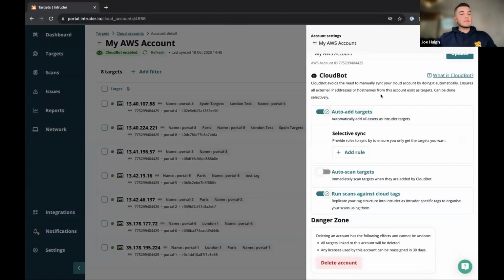So this is an awesome feature that means that when we run a CloudBot sync, which runs every 2 hours, we will pull in any new assets that have been discovered since the previous scan. It is quite often the case that an organization will have some cloud assets that they've spun up for development purposes, and then they might say, oh, it's 5 o'clock, it's the end of the day, and forget to spin them down. They'll still be running, the attack surface is still present on those targets, and you might not be aware of them without this. So this enables you to make sure that runs continuously, and you get an overview and visibility of that on your end as well.